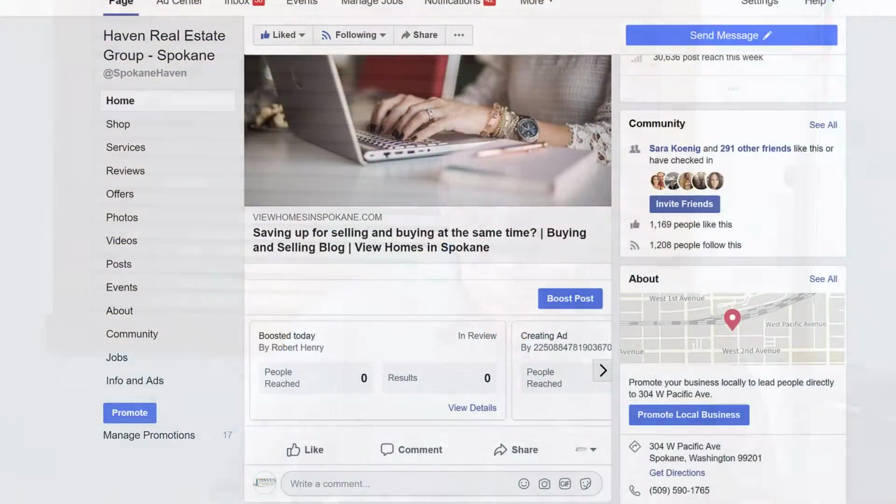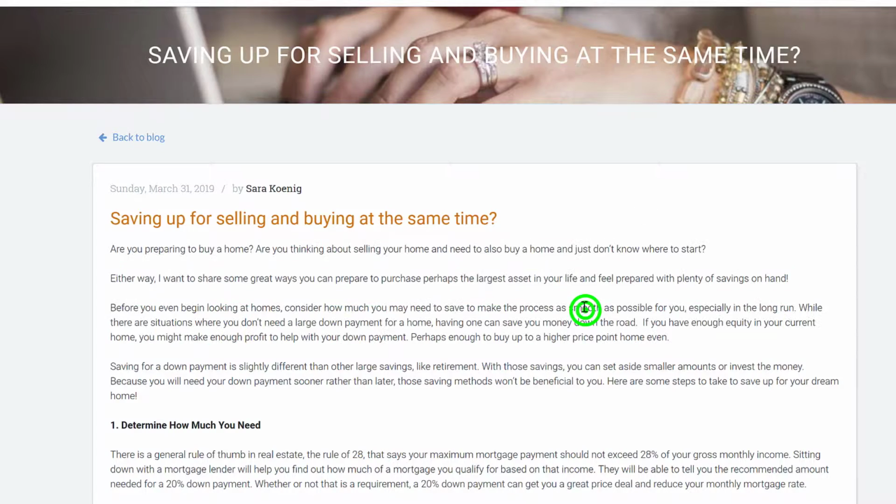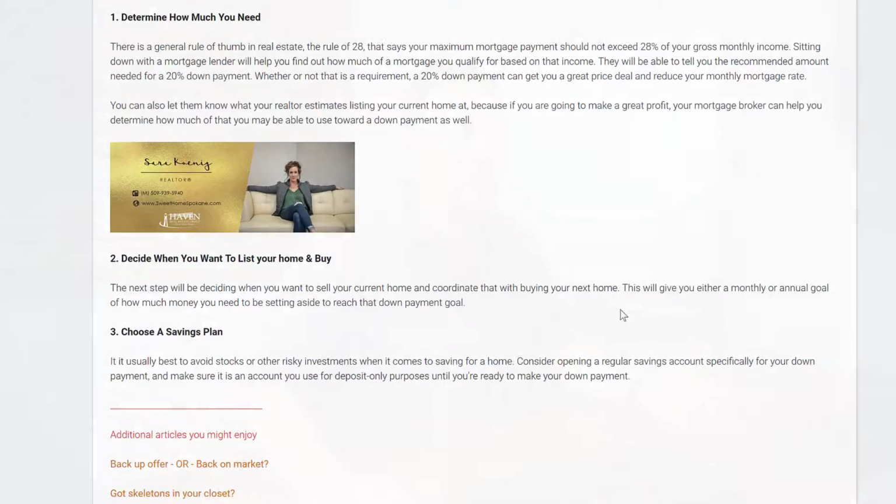Okay, so I'm going to go ahead and close this out. And what happens is they'll land on this particular page. Okay, maybe they read it, maybe they don't, but guys, that's not the juice. In fact, the problem with most advertisers, with most marketers, is this is where they stop.